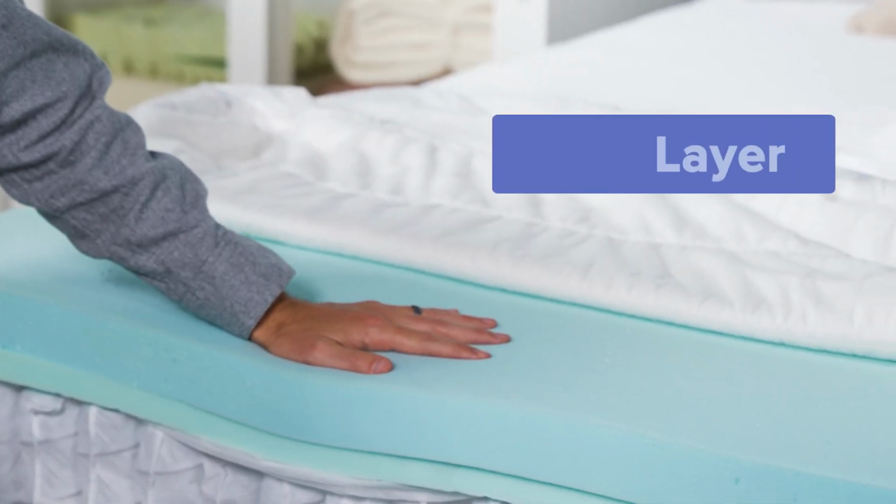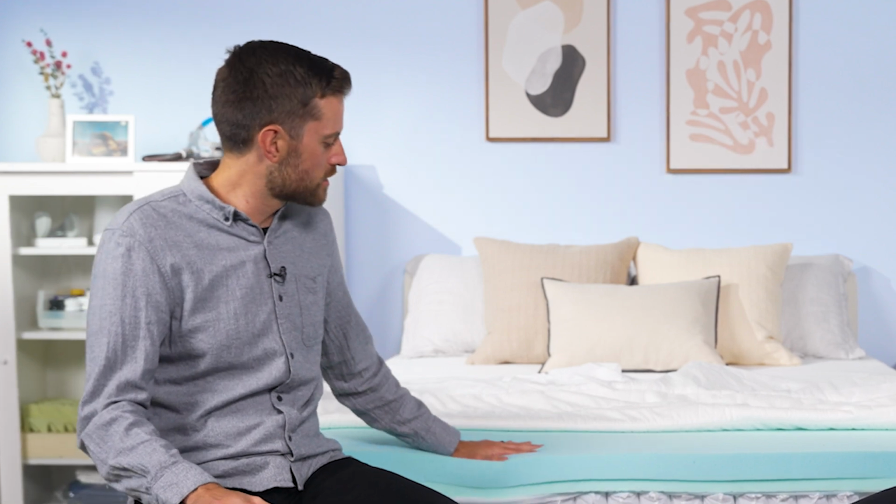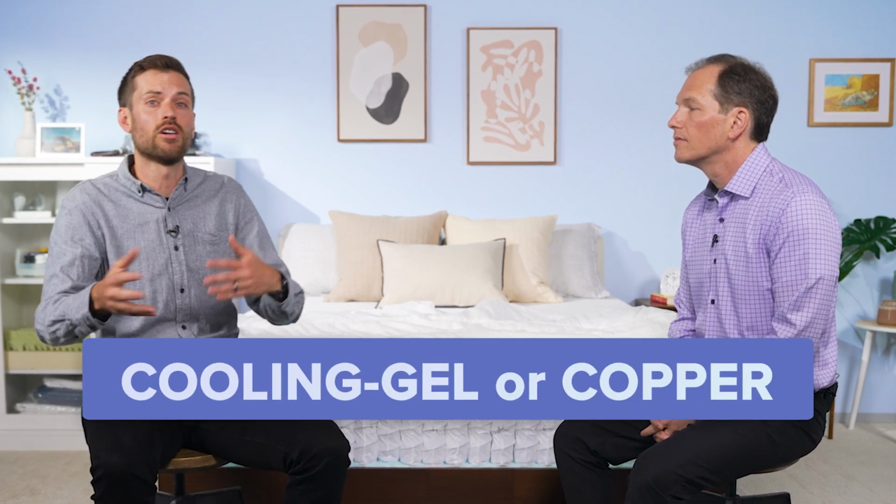On the top, you're gonna have a comfort layer. This is usually 3 to 4 inches of memory foam or latex, something that's gonna provide comfort more so than structure. Oftentimes, manufacturers will add something like a cool-inducing gel or copper to try and help keep you cool while you sleep.